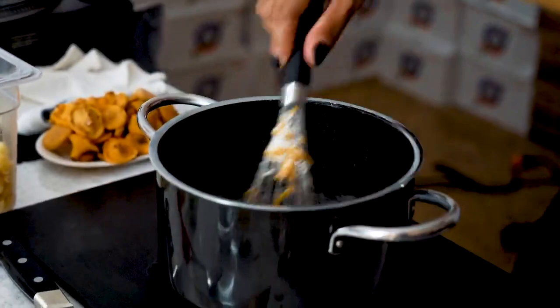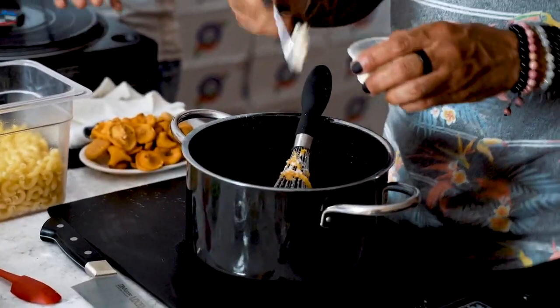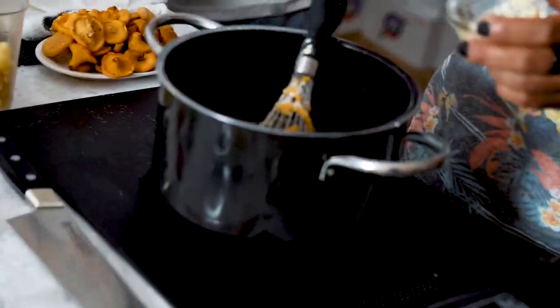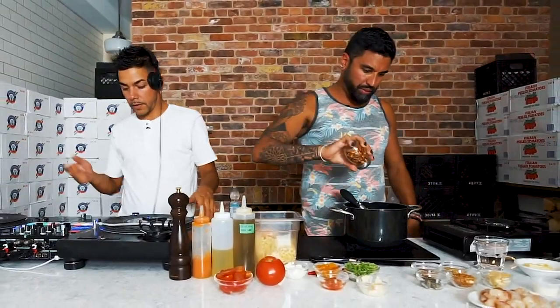Did you season this, buddy? Negative. Cool. So we're gonna do a little bit of salt. A little bit of onion powder. This is garlic. Onion powder. Let's do a little bit of ginger and garlic. Garlic powder, oh, beautiful. Chili flake. Chili flake into the oregano.